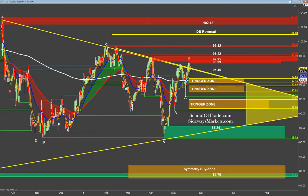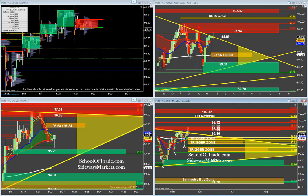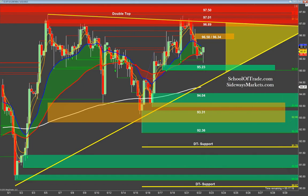The daily chart tells us we're not quite out of the woods yet as far as the sellers being in complete control. The weekly chart told us we might see those sellers grab control here as we go into Memorial Day weekend. This daily chart, though, tells me I need to get us below that 95.46 before we can really commit to the sellers being in charge. Right now, all we know is that price has moved lower, but we cannot confirm that we have lower prices overall. Let's drill down. Now we're going to start to look at the levels we're going to use today.